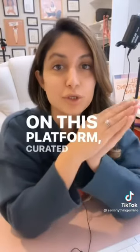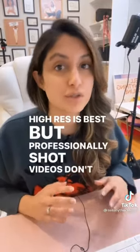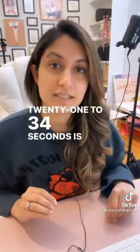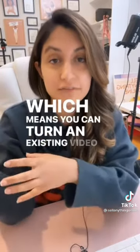On this platform, curated content just doesn't work. It is completely different to Instagram. Authenticity is key. High res is best, but professionally shot videos don't work. 21 to 34 seconds is ideal. And they've recently launched Spark Ads, which means you can turn an existing video into an ad.